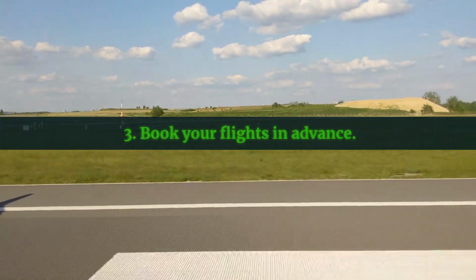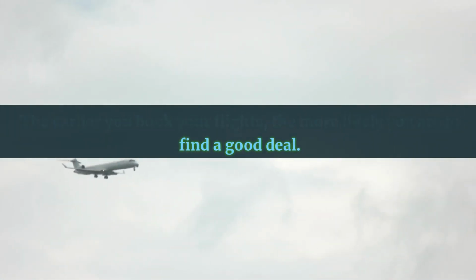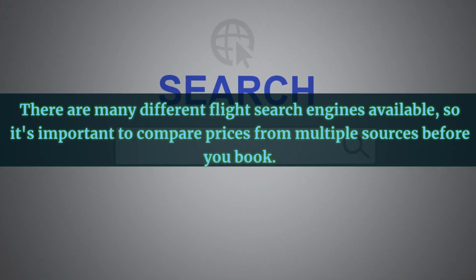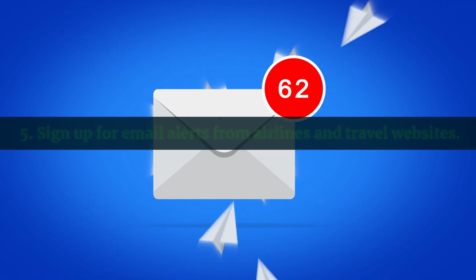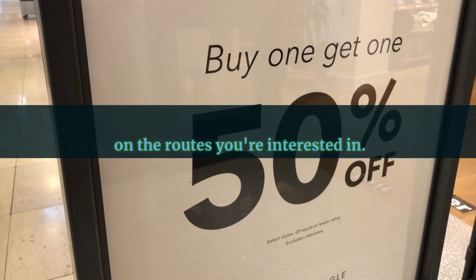3. Book your flights in advance. The earlier you book your flights, the more likely you are to find a good deal. 4. Use a flight search engine to compare prices. There are many different flight search engines available, so it's important to compare prices from multiple sources before you book. 5. Sign up for email alerts from airlines and travel websites. This way, you'll be notified when there are sales or fare drops on the routes you're interested in.